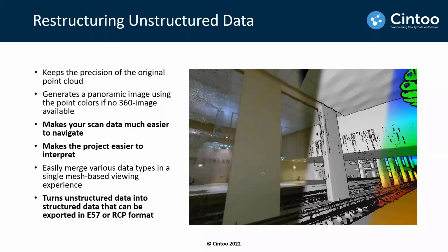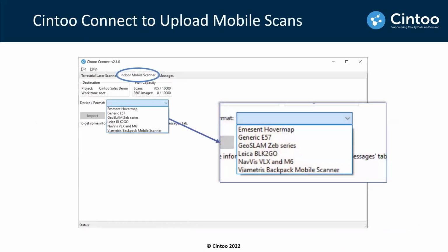Let me show you a few examples. This process will work for the Emesent Hovermap and a generic E57. If you're bringing an E57 with a CSV file that contains a camera path, that's fine as well. We'll work with GeoSLAM, BLK2Go, Navis VLX, M6, and also the Viametris backpack.